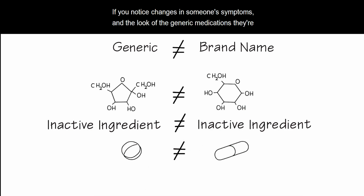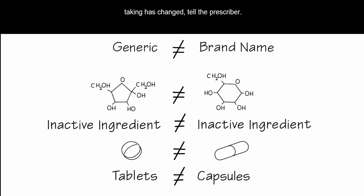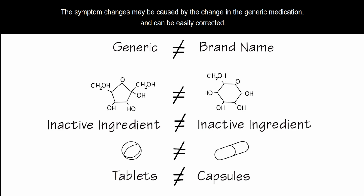If you notice changes in someone's symptoms and the look of the generic medications they're taking has changed, tell the prescriber. The symptom changes may be caused by the change in the generic medication and can be easily corrected.